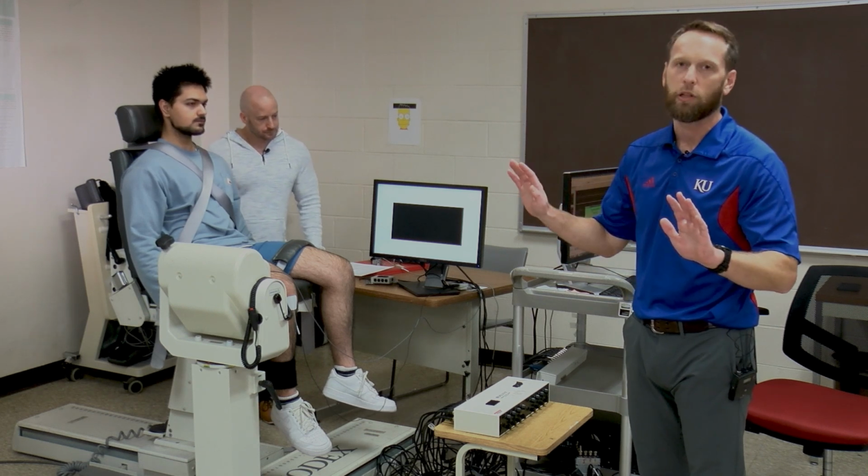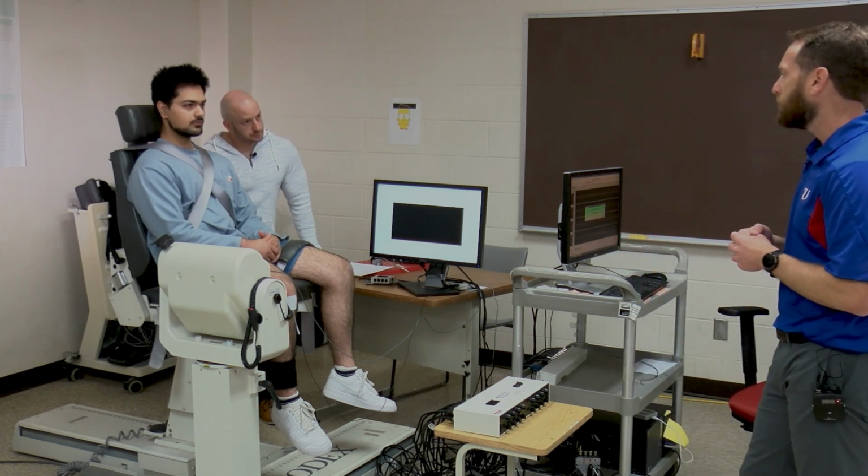So that is how we standardize that communication from the brain to the muscles so we can compare across individuals before and after interventions. And that task right there is how we get neural activation. The next test that we're going to do is the isokinetic testing.